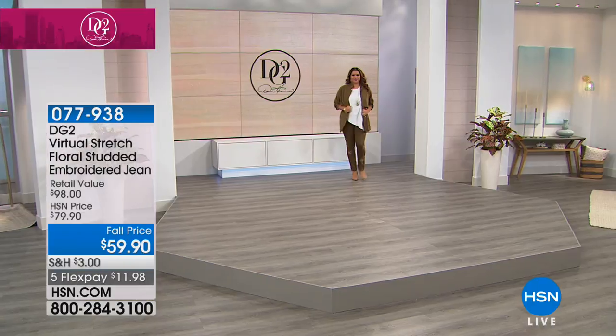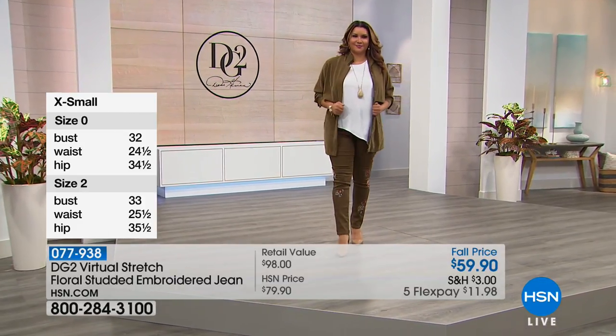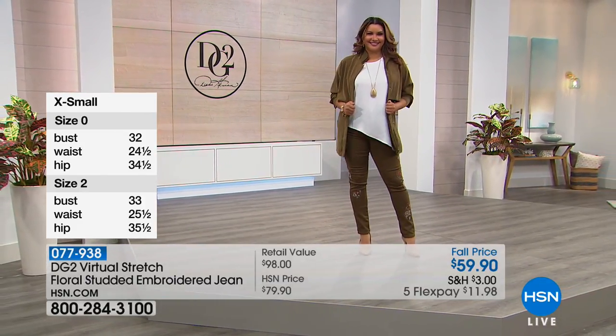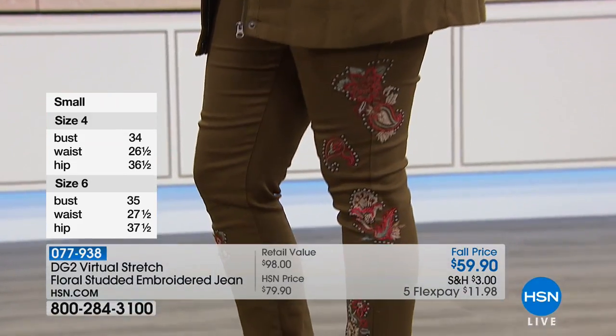Let me give you the measurements. So in the petite, the inseam is 27 inches. In the average is 29. And in the tall, it's 31. So choose petite, tall, or average.